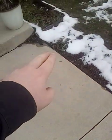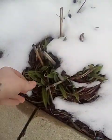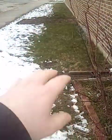So, yes, microclimate. Another little micro area is up against a sidewalk, because this too is kind of protective. It conducts heat. So, going up here, it's kind of a microclimate. That's why these haven't quite died back, and they're ready to still spring up and grow. And then up here, all little microclimate areas.